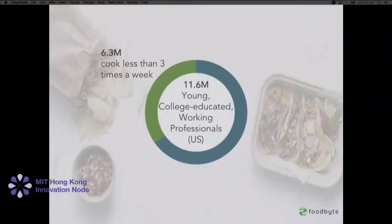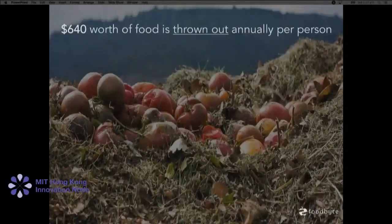There are about 11.6 million young, college-educated working professionals in the US, and that's our target market. More specifically, we want to target the 3.6 million of them who cook less than 3 times a week. Food waste is really bad on their wallets too. They spend about $640 worth of food that's gonna just be simply thrown away.